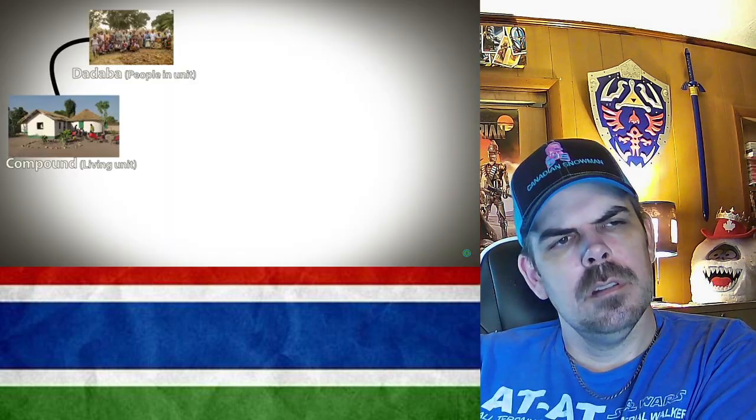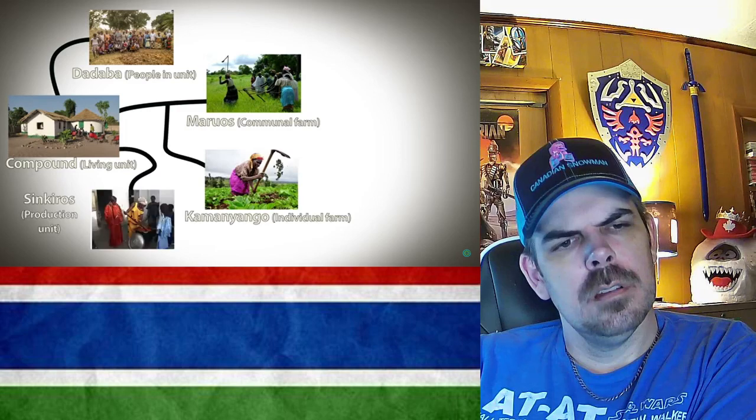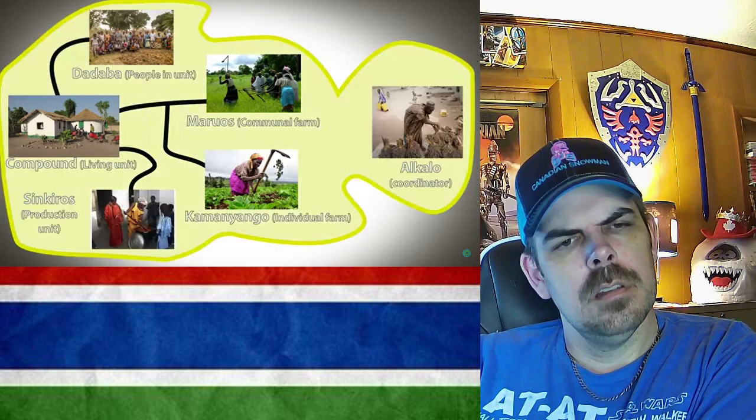The Gambia has a very complex yet structured format in allocating crop fields. You have compounds, dadabas, mauros, kamayangos, and sinkiros that are administrated by a nakalo. There's also a kind of unspoken custom. Women are in charge of field and garden crops, whereas men are in charge of tree crops. And the river supplies them all with irrigation.